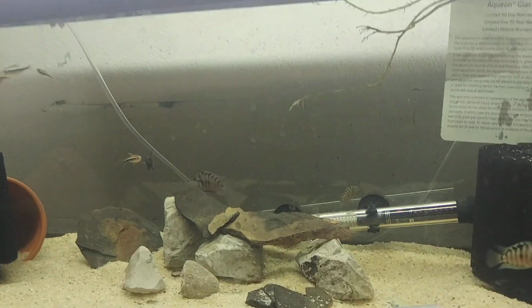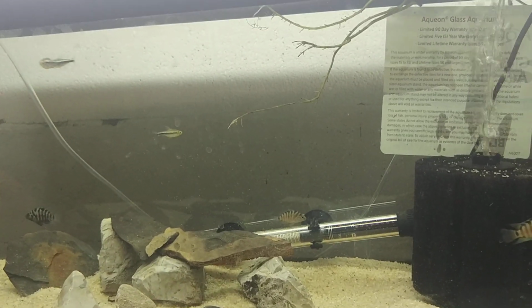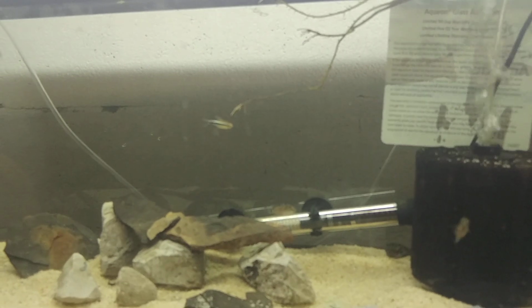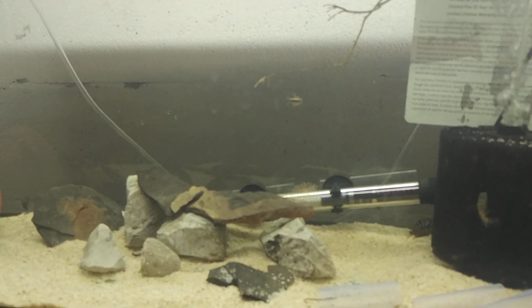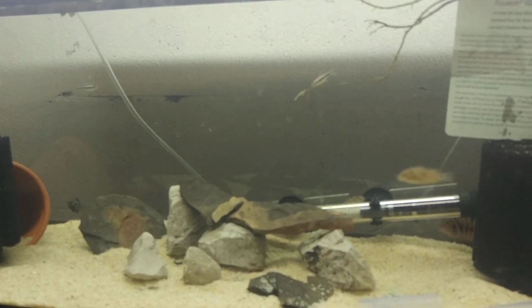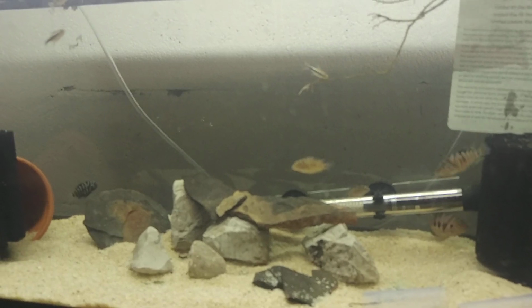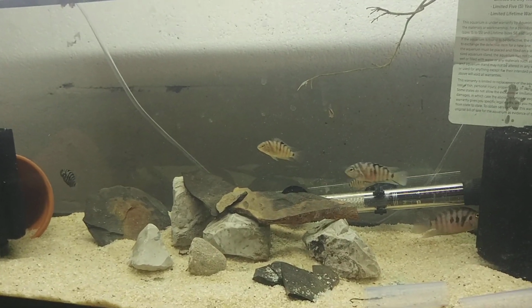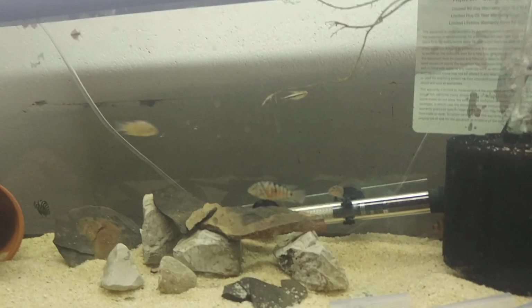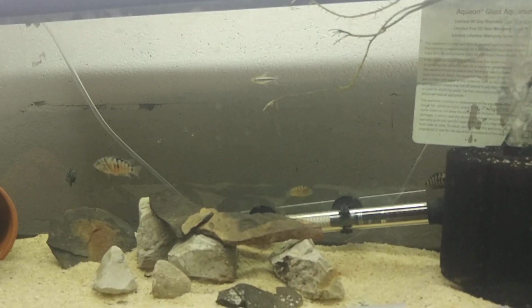And I have males and females. They're being a little aggressive, but with the number of them in there and the hiding spots that I have, they are doing very well. Males and females, so hopefully I'll get some pairing up before long. And when I get a pairing up going, they will get a tank of their own. And that kind of brings us over here.